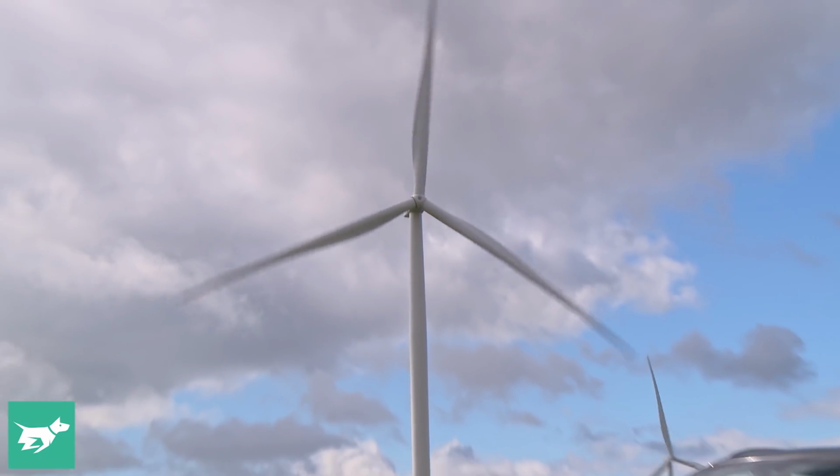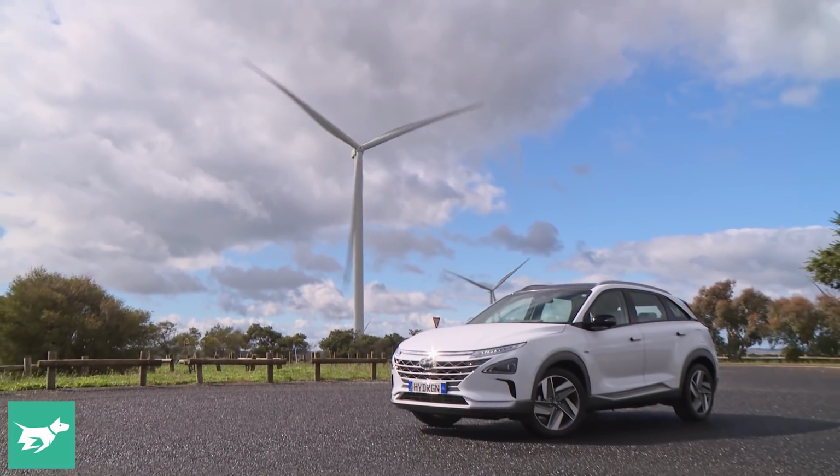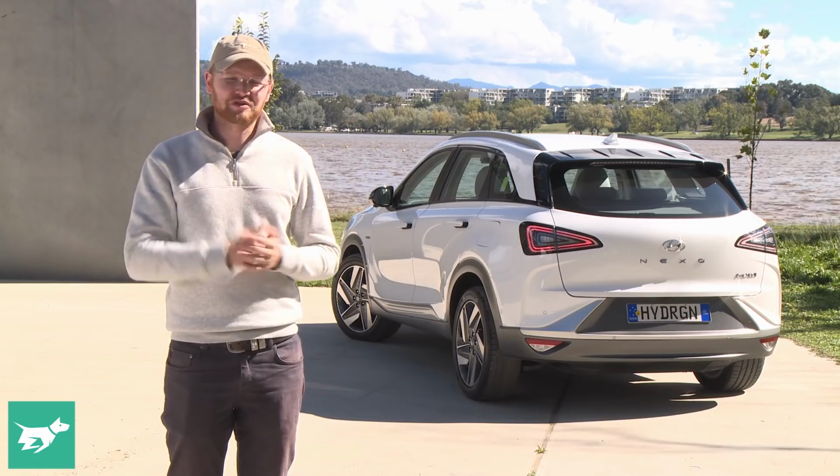But would you consider a hydrogen vehicle? Would you consider a battery electric vehicle for your next car? What do you think about the differences between the two?